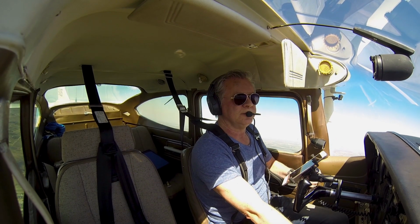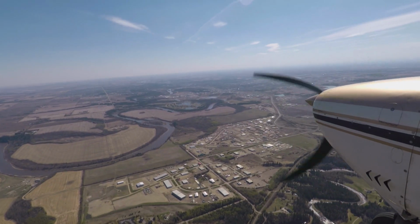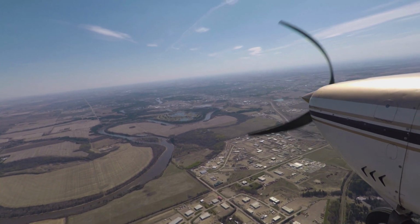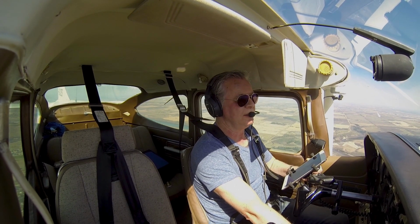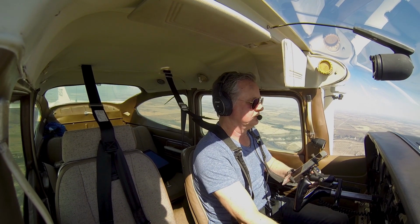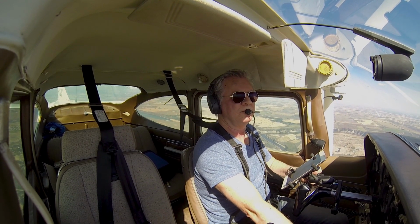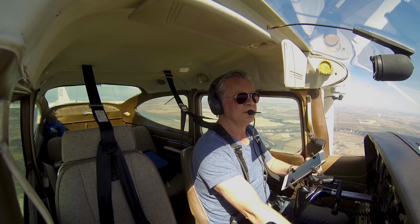Red Deer Radio, Golf X-ray Zulu Sierra, Cessna 182. Cessna 182, Golf X-ray Zulu Sierra, Red Deer Radio. Golf X-ray Zulu Sierra is at north end of Red Deer City at 5,500 feet, currently inbound via Slacks. X-ray Zulu Sierra, roger. Runway 35, wind 320 at 4, altimeter 2963. 2963, runway 35, Golf X-ray Zulu Sierra. Roger, runway 35, report Slacks. We'll report Slacks, X-ray Zulu Sierra.